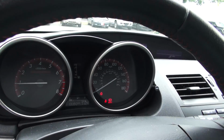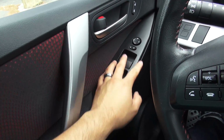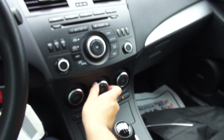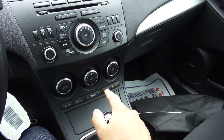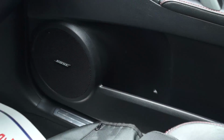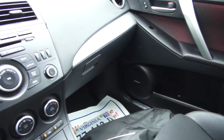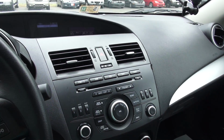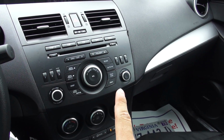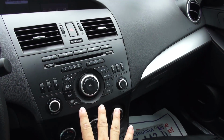Now, when you shut the door, the window is automatic up and down for the driver only, no passengers. And surprisingly, you still get dual zone automatic climate control, even on this more basic model, as well as the Bose stereo system. I'm surprised that it comes standard on this car. I've always thought it was part of the tech package, but I believe Mazda started changing that. Now, here's the center stack of this 2012 model. I showed you that 13 where it had the touchscreen. This is before it became available.